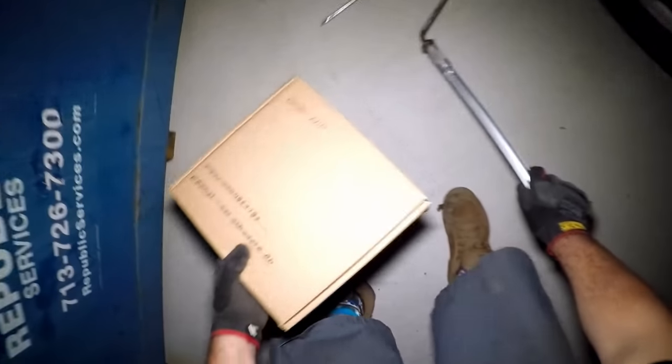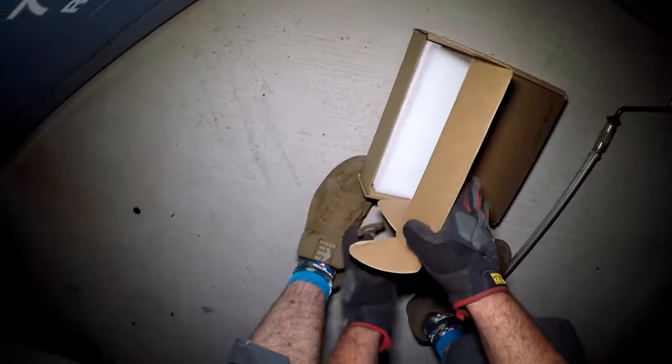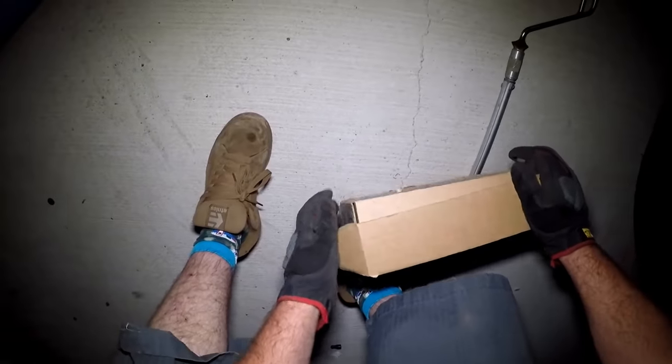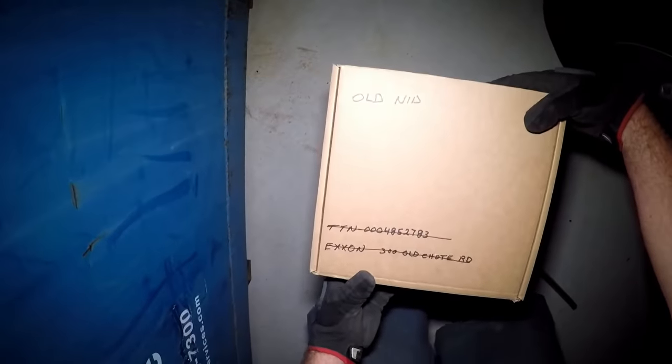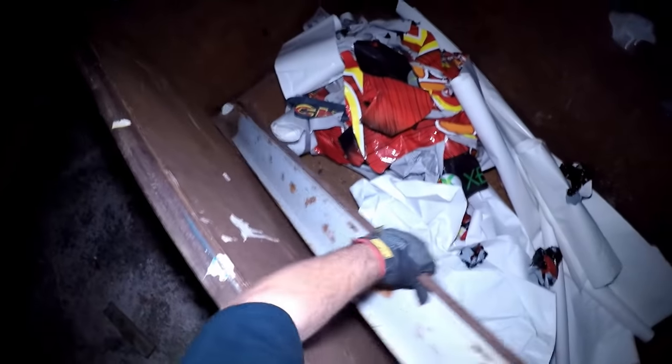That box. Ooh, that box is heavy. Box here. Oh, another one of those network boxes. I'll take it. Keep it in the original box. Old NID. It says Exxon, huh? Right. Oh, almost went over that curve. That's bona fide piece of scrap right there.